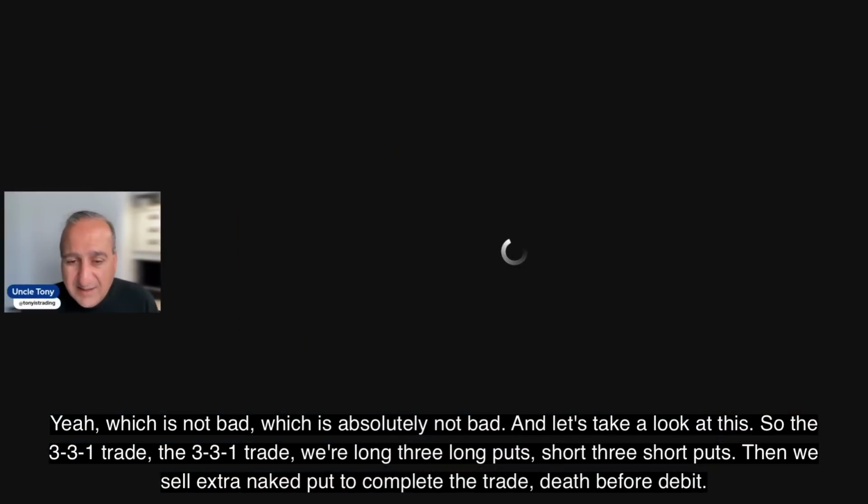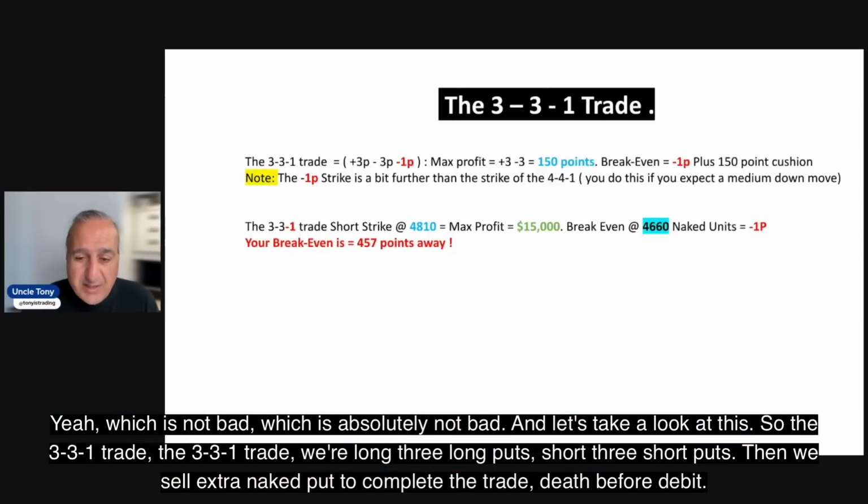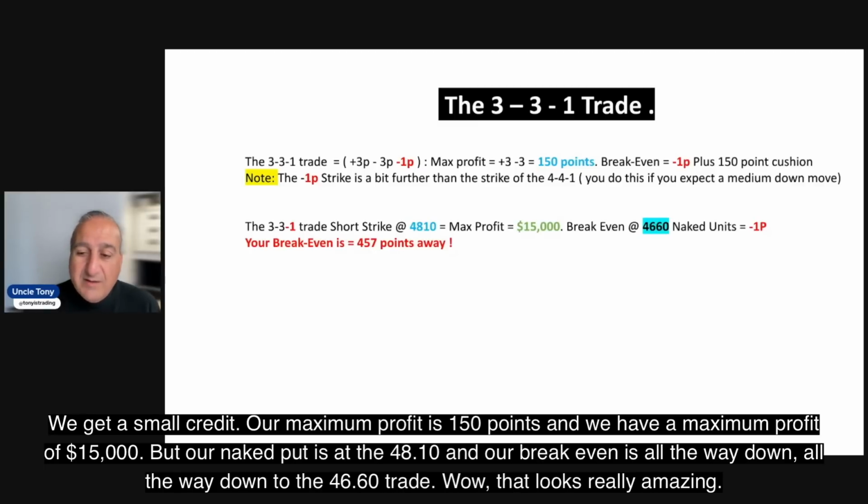And let's take a look at this. So the 331 trade, we're long 3 long puts, short 3 short puts. Then we sell an extra naked put to complete the trade, debit before credit. We get a small credit. Our maximum profit is 150 points, and we have a maximum profit of $15,000. But our naked put is at the 48.10, and our break even is all the way down to the 46.60. Wow, that looks really amazing.